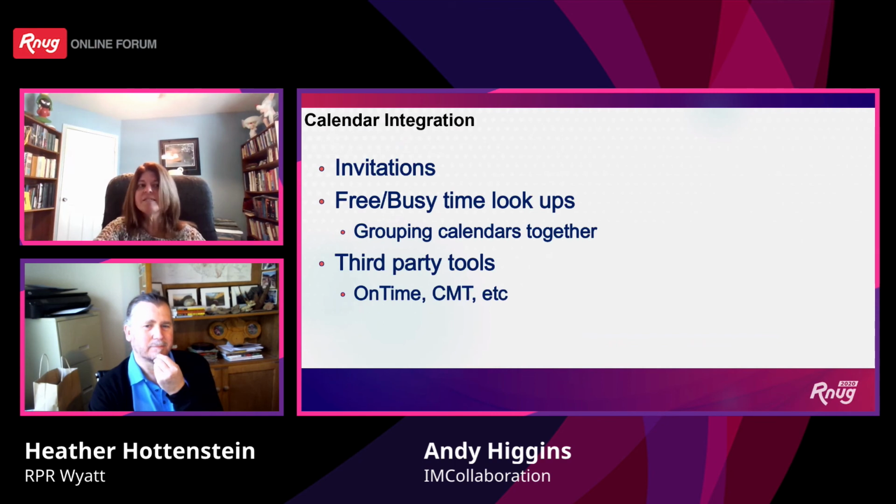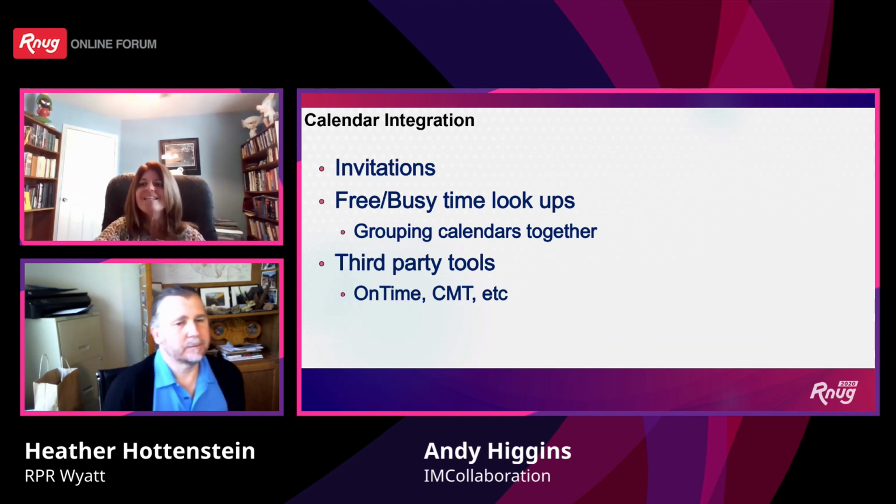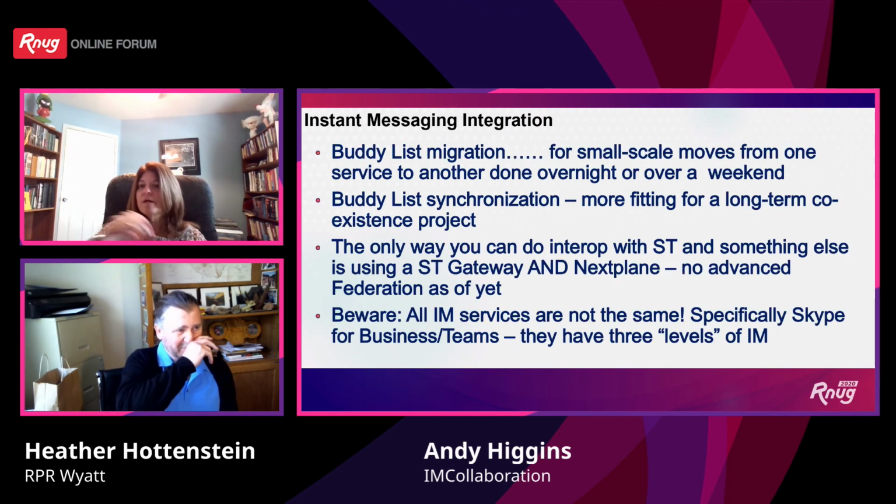Calendar, basically, as I said, your users just want to be able to invite people to meetings. Unfortunately, nothing native in either product allows that. So you're looking at having to go to the third-party market if you want the two to interact. Andy, do you want to take a moment and talk about instant messaging?